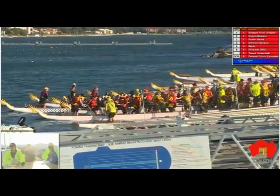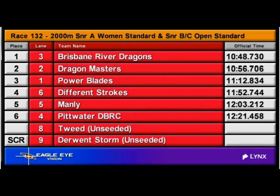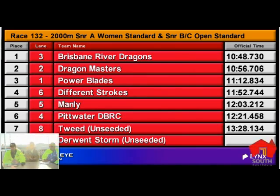So let's see what the results say. I'm hoping we're going to get them before the next race. And, well, I got 2 out of 3. So Brisbane River Dragons in... no, I didn't. I got 1 out of 3. So Brisbane River Dragons took first place with a time of 10:48.7. Dragon Masters 10:56.7 in second. Power Blades 11:12.8 in third.